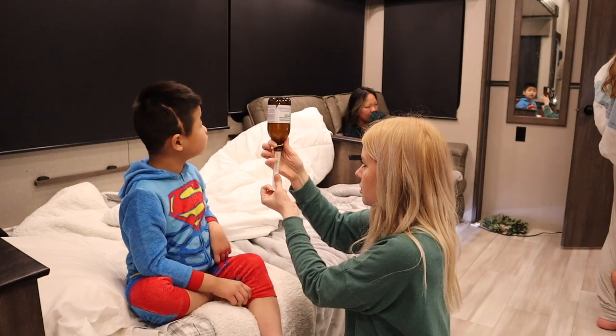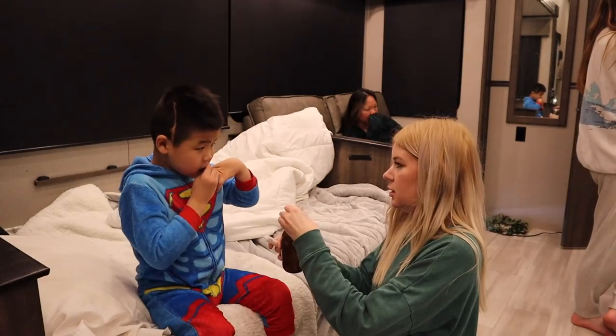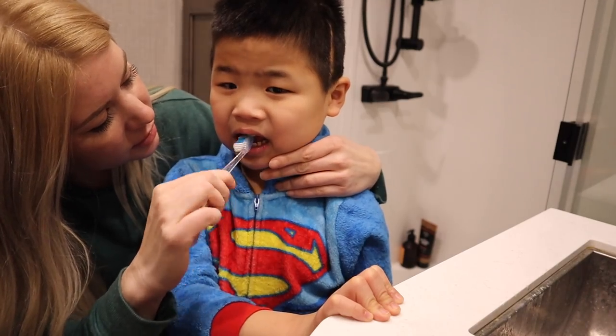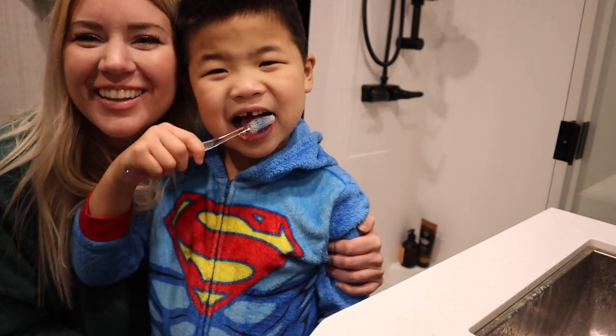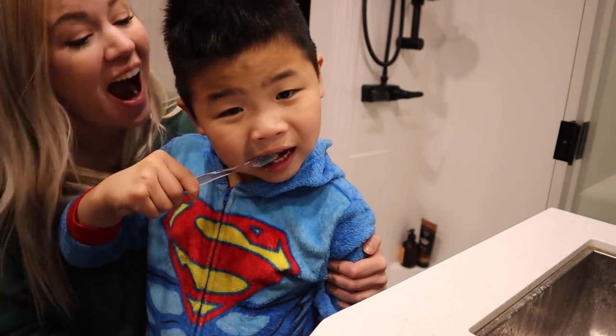And then I was giving Lincoln his medication for his seizures, and he takes that every evening as well as every morning, and he has been doing so well on his medication. We will be probably doing an update for you guys soon because I know a lot of you guys are asking about that and praying for him, but we're so grateful that it's working well.